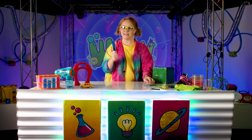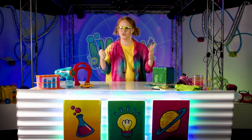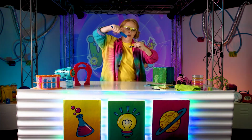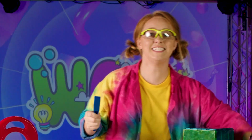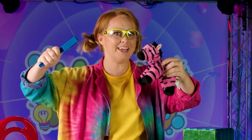Lab helpers, this wand is a magnet too. Let's see what happens if we stick some of the other toys to the magnet. Do you think this car will stick to the magnet? Let's see, here we go. Amazing, it worked. Let's try something else. Ooh, let's see if this animal will stick to the magnet too. Here we go.